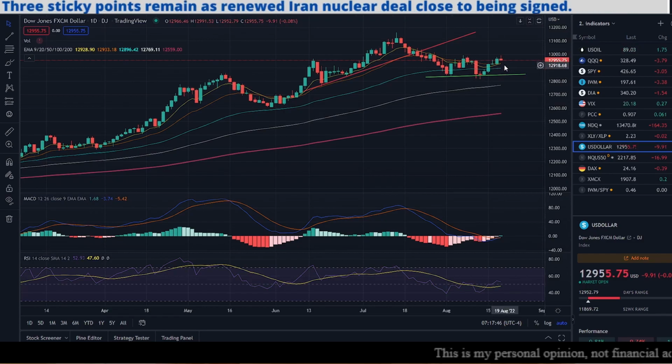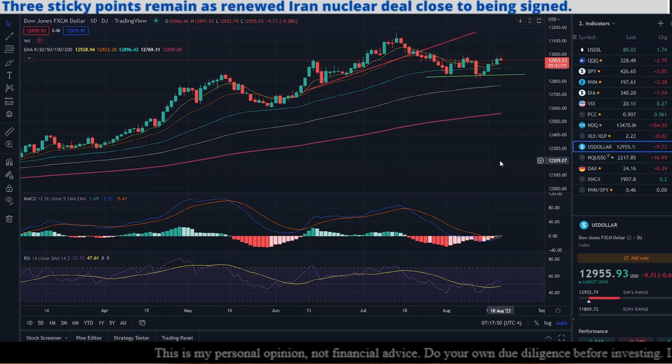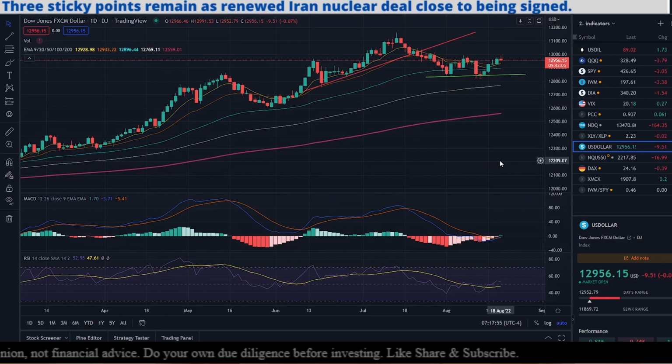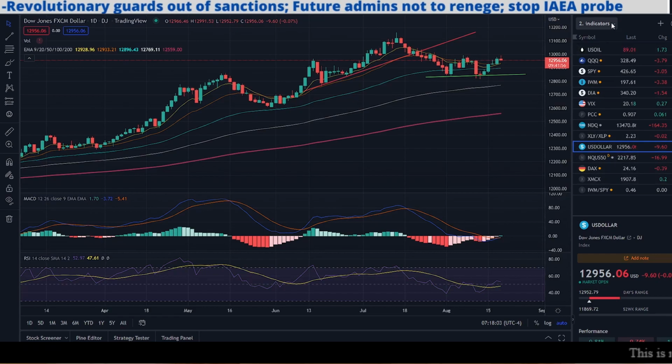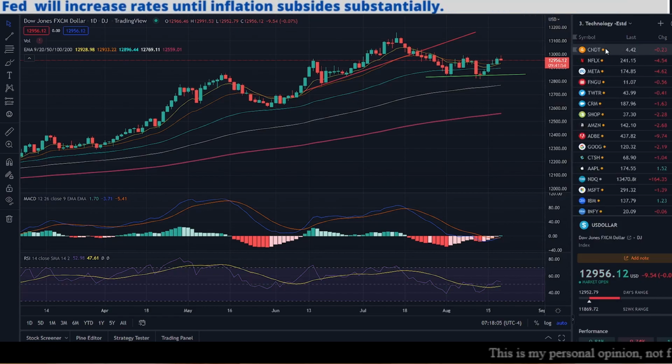Right now, the way it stands, the 9-day and the 20-day exponential moving averages are the supports for the US dollar index, and they are sitting at 12,928.94 and 12,933.22 respectively. So that's where we might end up at the lowest for the day. Then let us go on and have a look at the index movers.